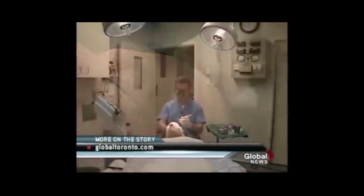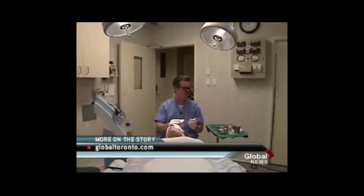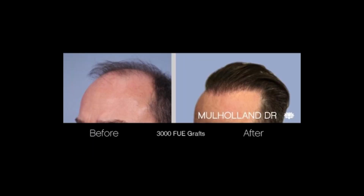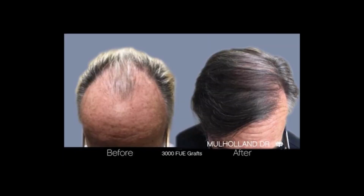Price is comparable to other methods, ranging from $5,000 to $10,000 to restore an area like this. But since the NeoGraft can be done in stages, it offers patients flexibility depending on their budgets. Especially after 4 years of cancer treatment, it's definitely put a little extra zip in my step. Mina Ree, Global News. Good morning.